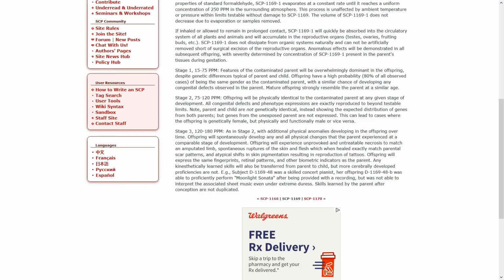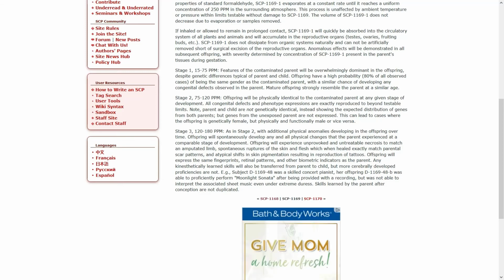Stage 3, 120 to 180 ppm. As in Stage 2, with additional physical anomalies developing in the offspring over time. Offspring will spontaneously develop any and all physical changes that the parent experienced at a comparable stage of development. Offspring will experience unprovoked and untreatable necrosis to match an amputated limb, spontaneous ruptures of the skin and flesh which when healed exactly match parental scar patterns, and atypical shifts in skin pigmentation resulting in reproduction of tattoos. Offspring will express the same fingerprints, retinal patterns, and other biometric indicators as the parent.